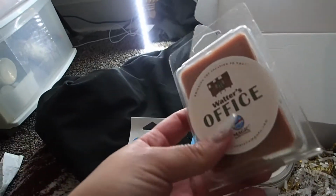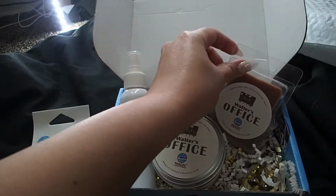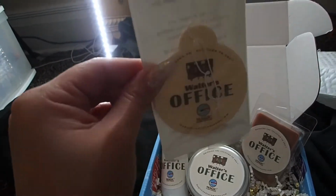I like it. It gives me autumn vibes or winter vibes right now. And I've been wanting something like this. Ooh, I'm gonna light this up tomorrow. The lovely wax melts, which I love wax melts. And the car, I think this could be like a car freshener.